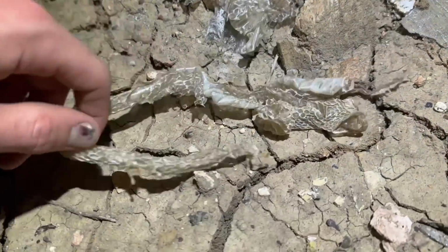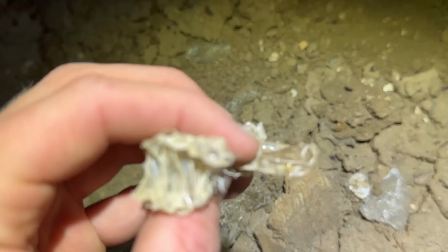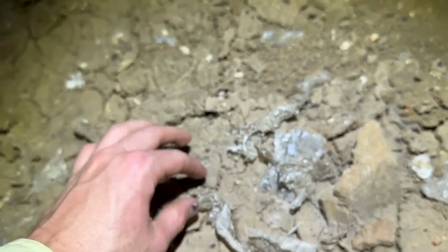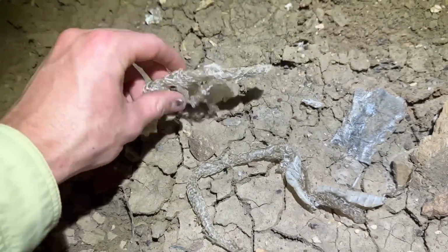Walking around on foot again, and look at this. This is a shed skin of an inland taipan. You can see the eye there, the head. That's pretty cool. Not the biggest taipan. You can also see those scales. Sick. It's not the oldest shed either. They're definitely around and moving at the moment.